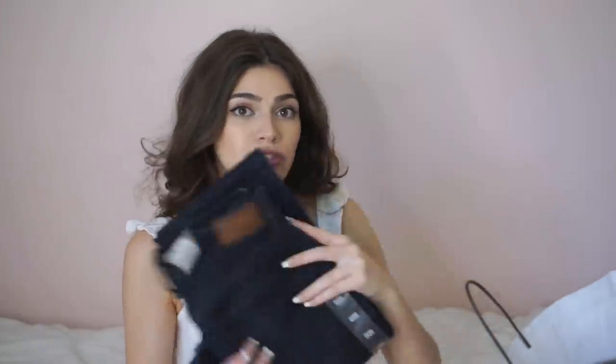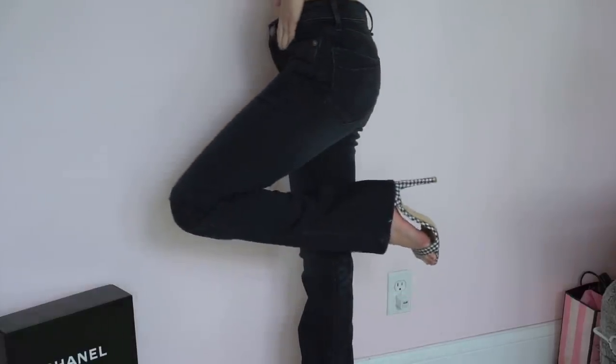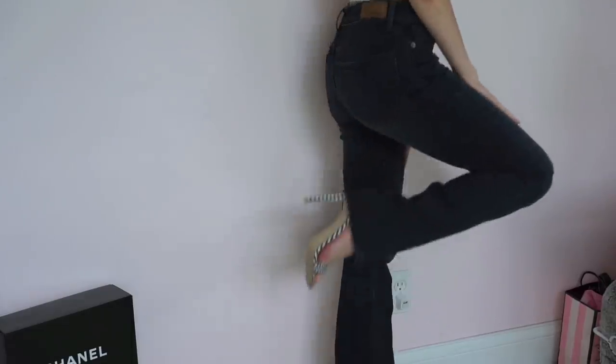Now, if I was gonna go for more fancy wear with jeans, I would choose a dark wash. And these are the Barely Boot also. And they're so cute again, but they're just slightly too long. So I'm gonna have to have these taken in just a little bit. But they are super cute and these are really classy, especially if you wear with high heels.